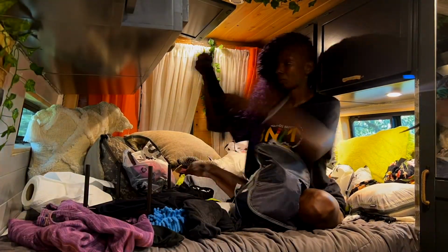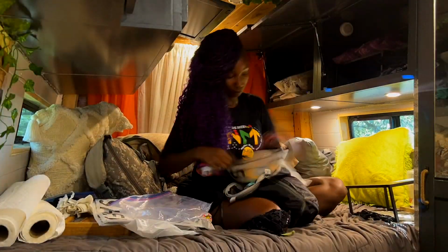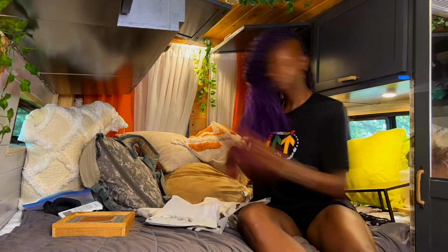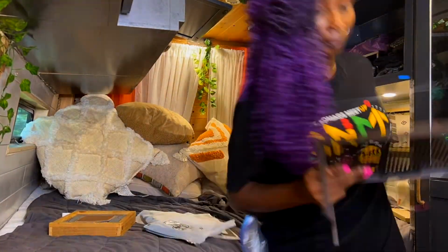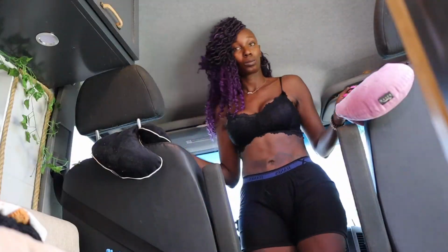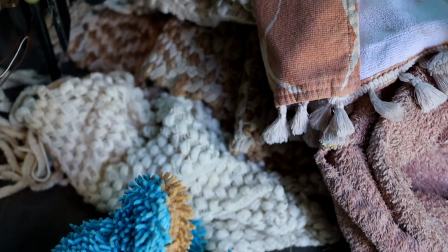Okay, so I just finished up with the bed area. I put everything away. I made two piles, a pile that I'm giving away and a pile that I need to clean. Everything else went back into the cabinets. So now what I'm gonna do is probably head up to the front, because the cab area definitely needs to be attended to.